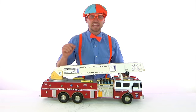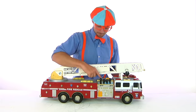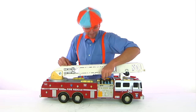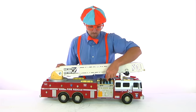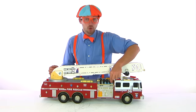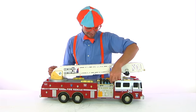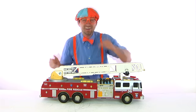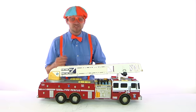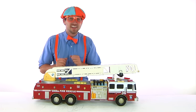Wow! Oh, you can't forget about the buttons. This fire truck toy is so much fun.